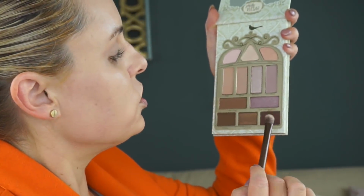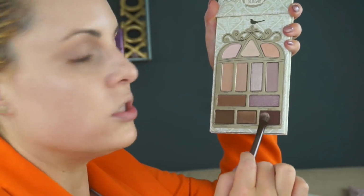Right, now I'm going to switch to a more detailed brush. We are going to go into, let's go into Unveil, which is this one right here. I have no idea what look I'm going to be doing. I'm just kind of going with the flow. This color is extremely pigmented. I'm going to take my brush and just kind of blend this out.